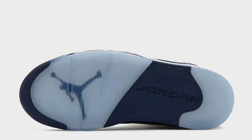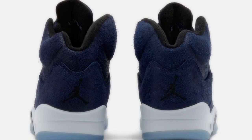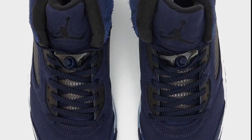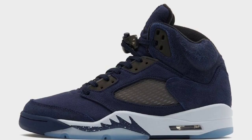Next, I want to talk about something to look forward to the next month, which on November 10th for $210, we got the Air Jordan 5 Midnight Navy. Now, this one is definitely one of the best colorways of the Jordan 5s to release in a while. I like the colorway. I like the materials that's used on this. Midnight Navy Black and Football Gray is the color scheme. You have that translucent outsole, which is definitely fire.